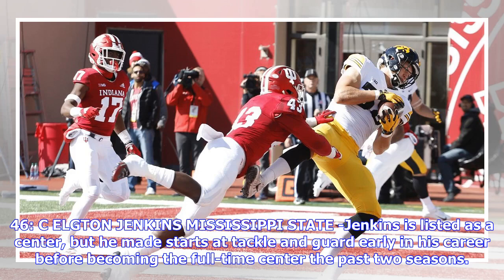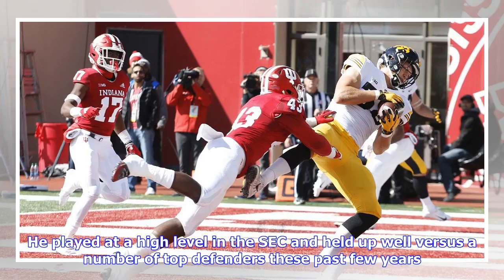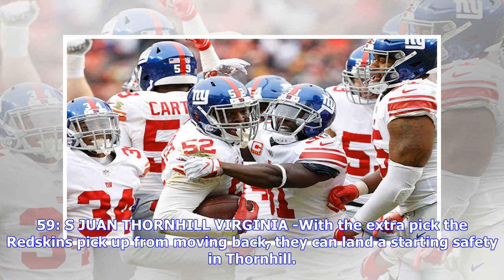At 46, Elgton Jenkins, Mississippi State. Jenkins is listed as a center, but he made starts at tackle and guard early in his career before becoming the full-time center the past 2 seasons. With the Redskins, he should be able to slide into the starting LG role as a rookie. Jenkins has solid feet and good core strength. He played at a high level in the SEC and held up well versus a number of top defenders these past few years.